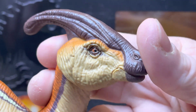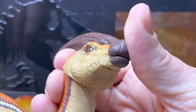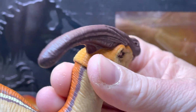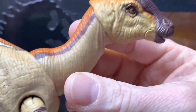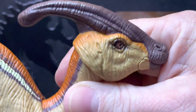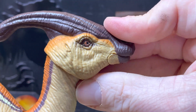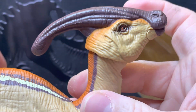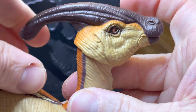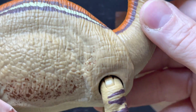Here is the head articulation. You can spin that head around like that. Then you can, of course, move that neck around. And you can also move it forward and back, as well as twisting it. So very cool on articulation. You can move this back about that far and this about forward about that far. So that is quite cool as well.